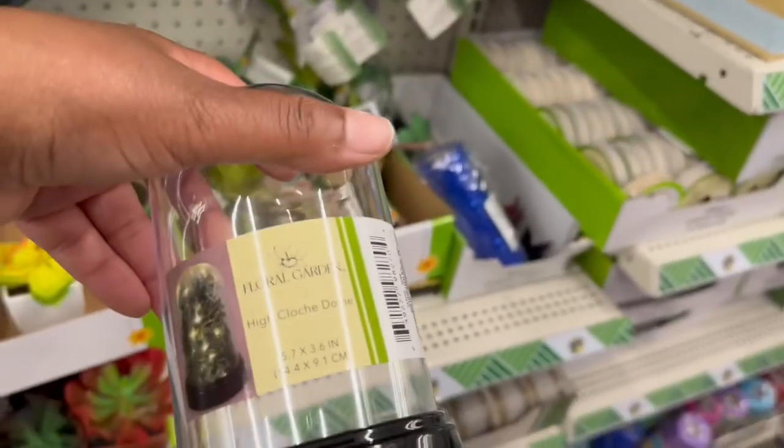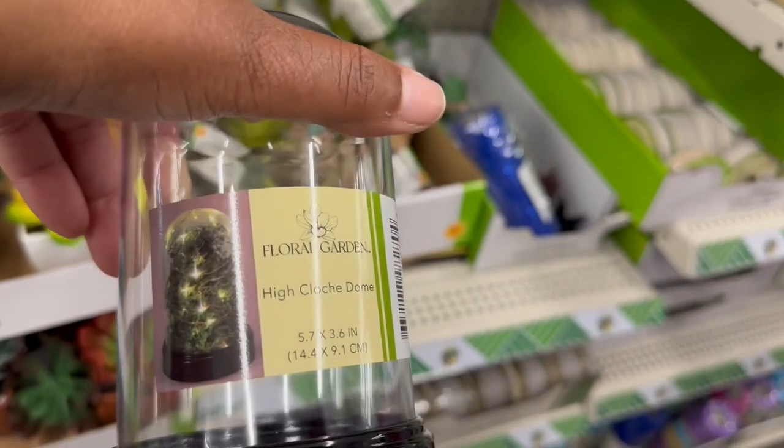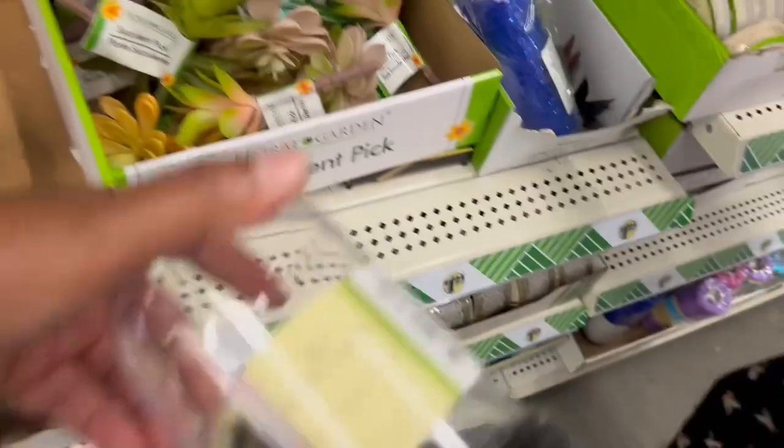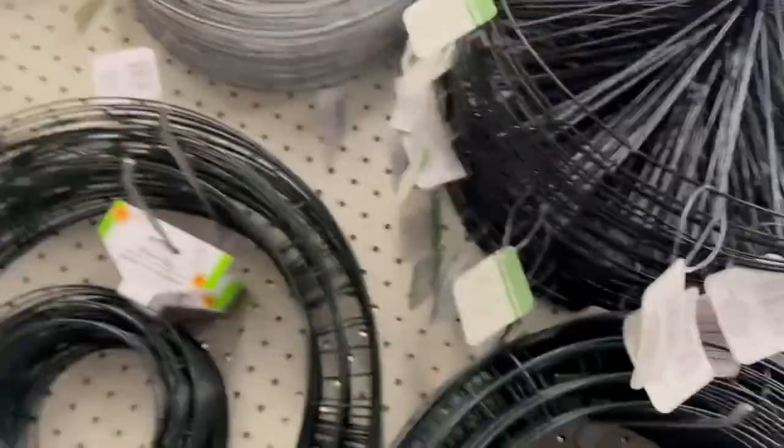Girls, fair. I can make a little high cloche dome. Is that how you pronounce it? Cloche? Maybe think of a little terrarium. Okay, girls, we about to be on two. You eat three. Oh, so y'all already on two.